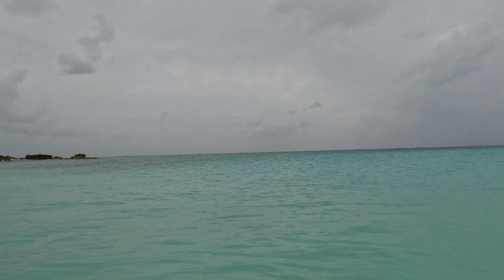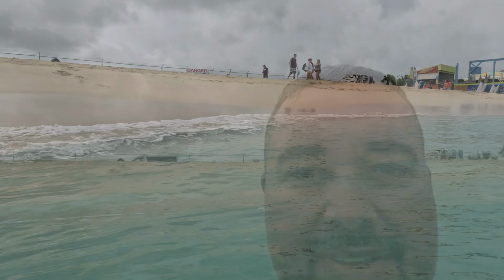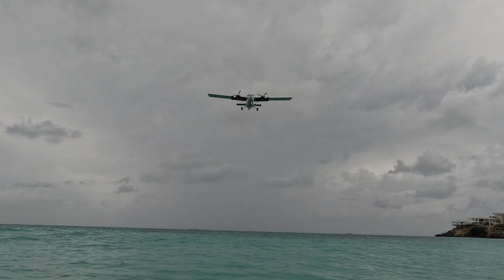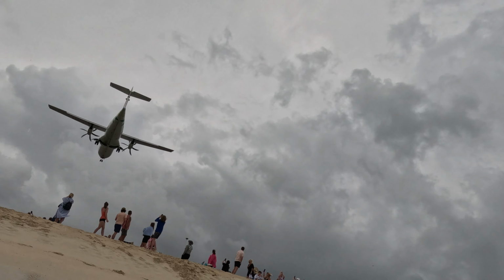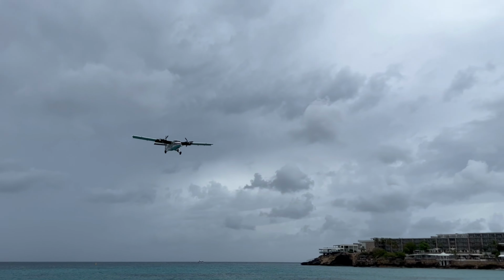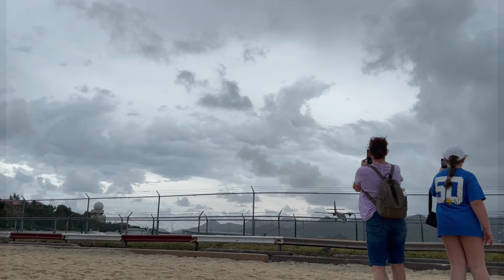Here we are at Maho Beach, in the water, braving the thunder and lightning, waiting for an airplane. And guess what? Not another person in the water. I gotta tell you, the sand is really soft. Smaller aircraft. We didn't see any of the big airplanes on this day. They weren't coming in until later in the afternoon.